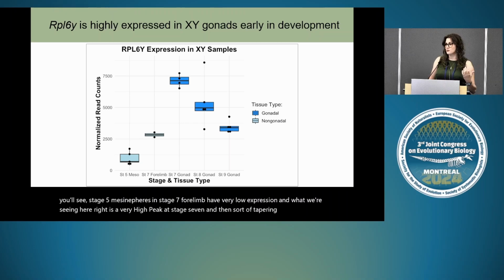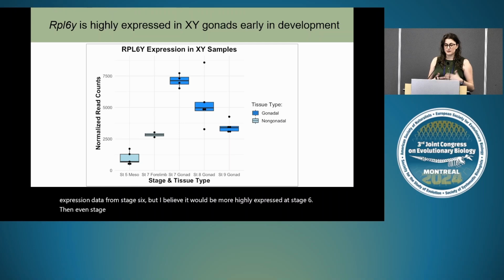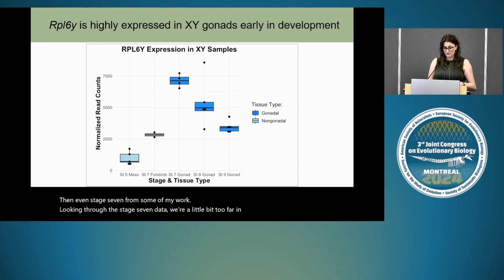I don't have expression data from stage 6, but I believe it would be more highly expressed at stage 6 than even stage 7, from some of my work looking through the stage 7 data. We're a little bit too far in sex determination. So great, but what does RPL6X look like?